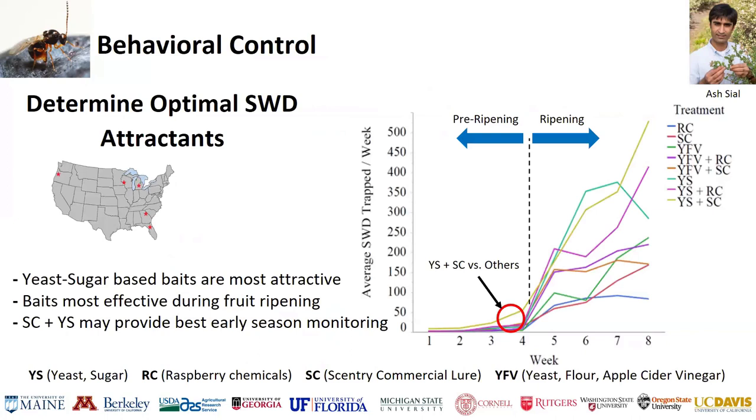So to get into the first objective of behavioral control, during our first project, we spent a good amount of time evaluating different baits and lures and traps that we used to sample SWD. We evaluated several baits and combinations of different baits, homemade as well as some commercially made formulations.